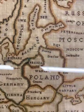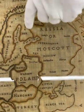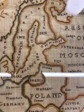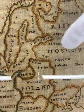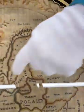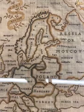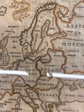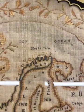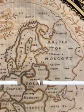I love the way when you look at this, you can see how it's been fitted in. So you have Lapland, and then I'm not quite sure where the mark is. Or no, that's Sweden. Oh, sorry, Sweden. And I think one of my favorites is the icy ocean. I think we should all start referring to that as the icy ocean. Yes. Especially now in winter.